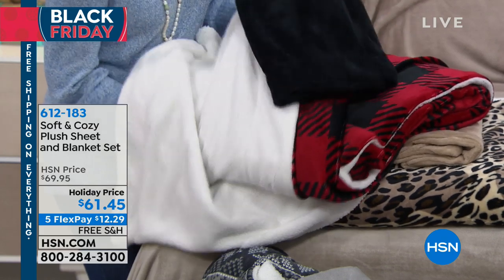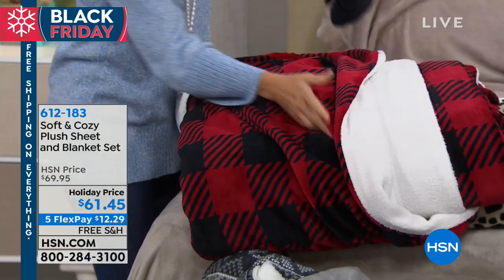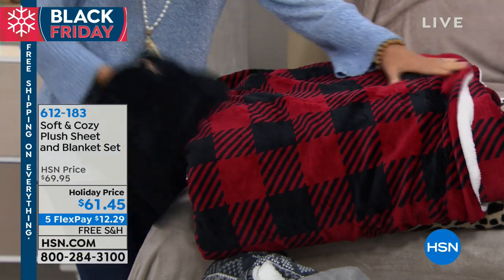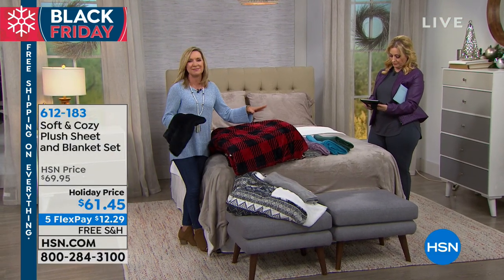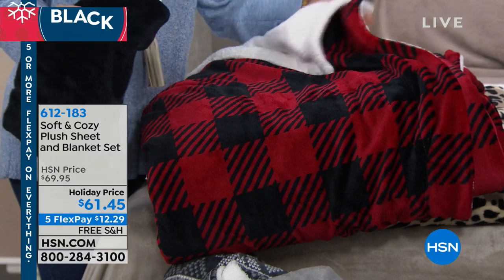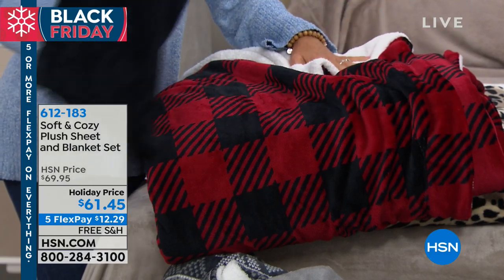I love the buffalo check. Well, remember it's sold out in the Today Special yesterday. Everything in our Soft and Cozy collection that we've done in this buffalo check is basically gone. And in our Today Special, we lost this color right away. We had a caller yesterday. She was getting the set, and she was decorating a mountain lodge, and she was getting the buffalo check. And what I would recommend is this is so pretty, and the blanket is actually so substantial. It's almost like a quilt, that this could be your entire bed dressing.